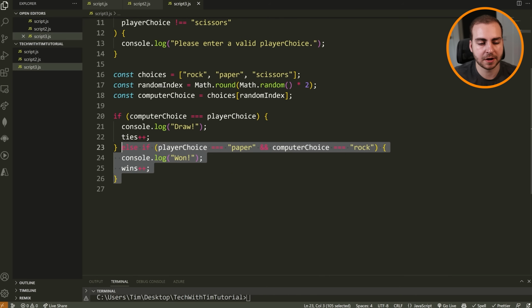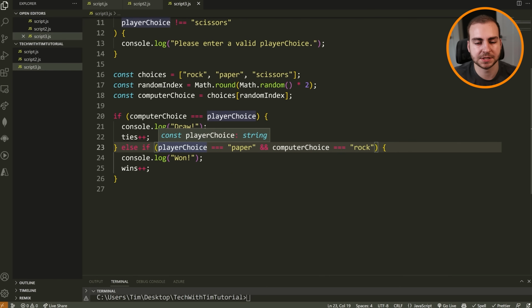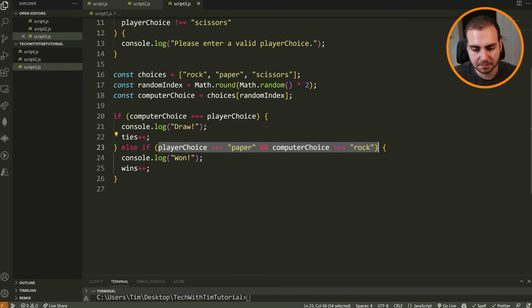Now what I could do is write another else if statement and do the same thing to check if we are rock and the computer's paper, or do all the other win conditions, or I can just chain them inside of here. It might get a little bit confusing, but let's do it anyways because the whole point is to learn here. I'm going to put these in a set of parentheses. This is our first winning condition. If the player chose paper and the computer chose rock, we won.